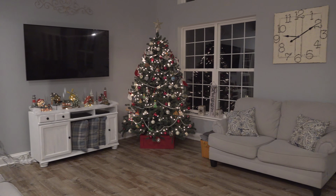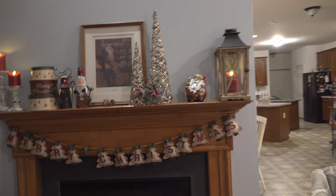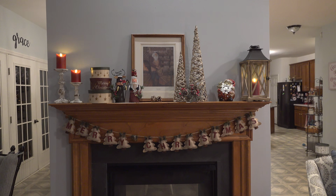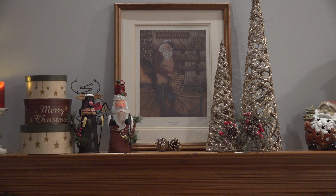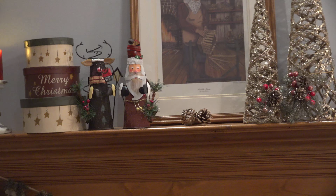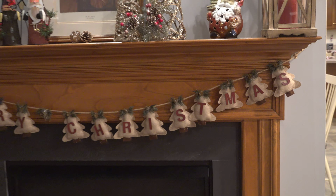And you have some stuff here on top of the mantle, the fireplace? The mantle is basically the same as last year. The Santa picture was my mom's, and I just try to put things up there until I like the way they look. And I'm pretty pleased with how it turned out this year. I think there are some extra pieces on there that weren't there last year, and it kind of fills in the gaps, and I'm pleased with how that turned out.